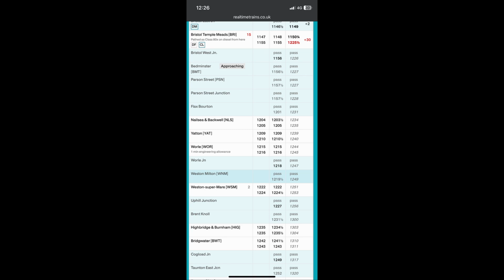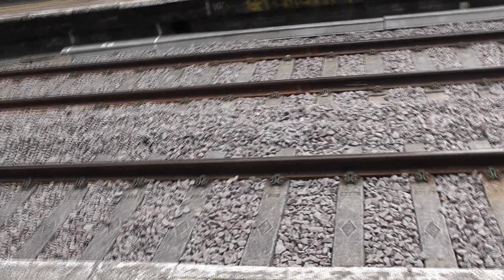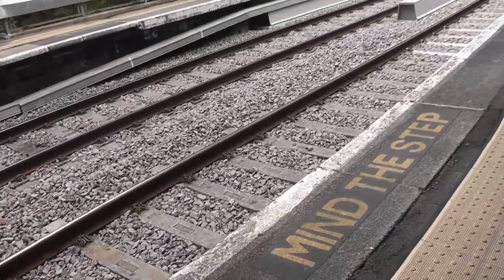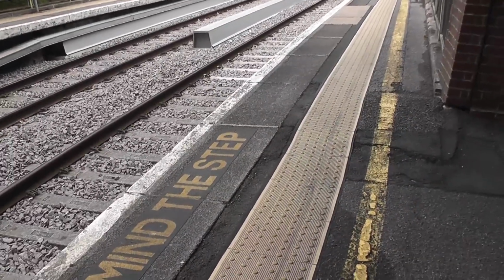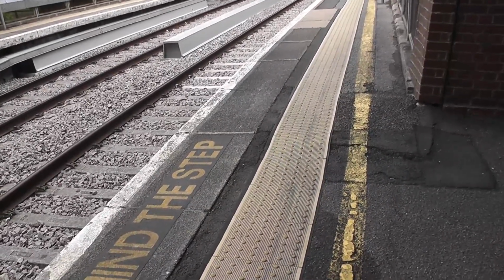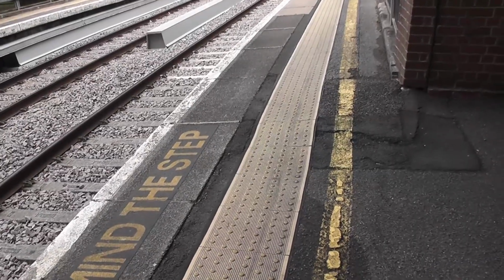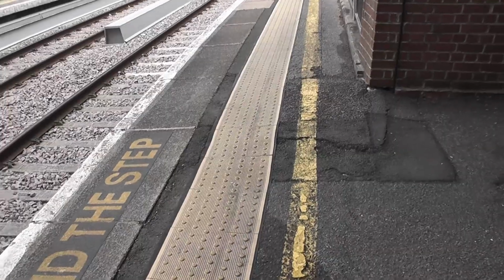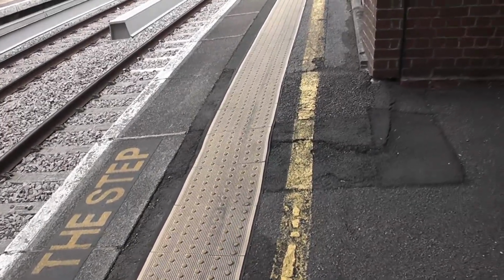Something's gone on at Bristol Temple Meads. I would imagine it's a signalling problem, but GWR have yet to come back to me. So we're stuck here for half an hour, which means we're only doing Bridgewater for half an hour. Or I have to skip a station, which I do not want to do, because I'm stubborn. Anyway.